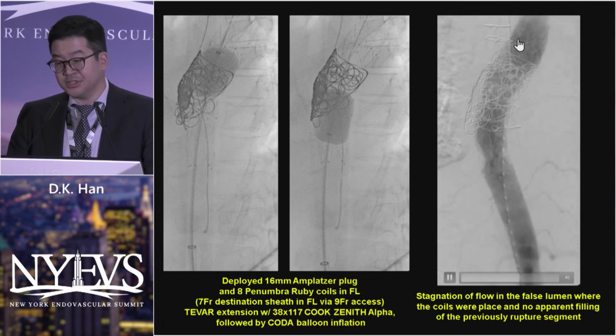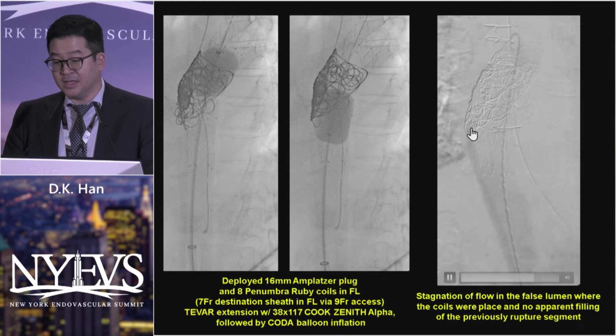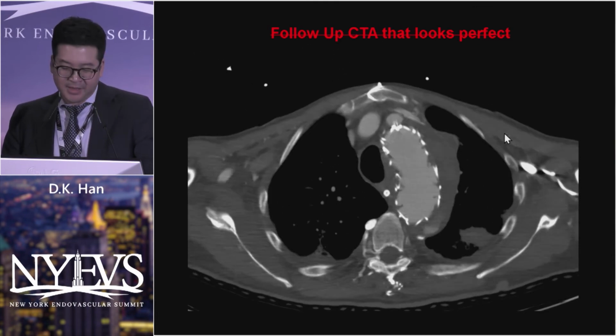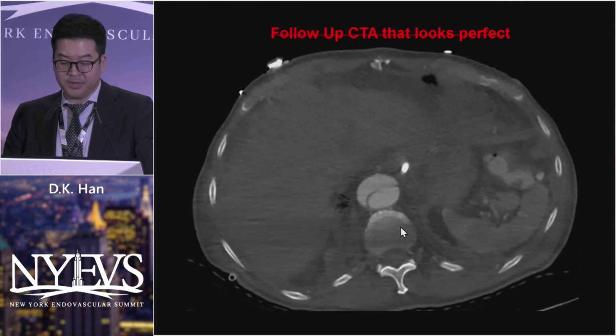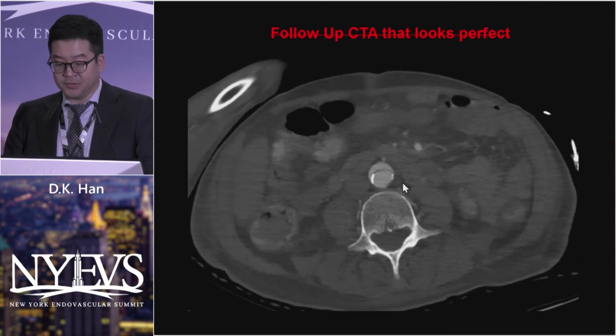And I think our completion angiogram, you can see the blood going down to the true lumen, coming retrograde, and stopping pretty much at the plug and not going backwards. So during all of this, luckily, the patient was relatively stable. Here's a follow-up CTA that looks perfect. Unfortunately not. It doesn't look perfect, but I think it was a result that we were able to accept with significantly diminished flow in that false lumen compared to what we had before. And then circulation going to all of the renal visceral vessels.